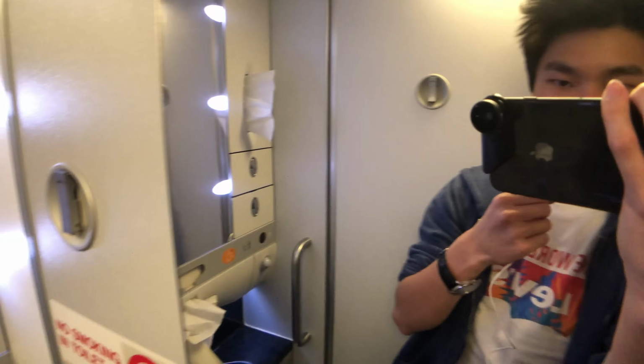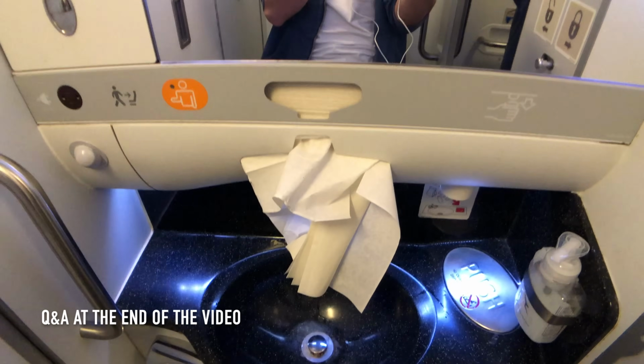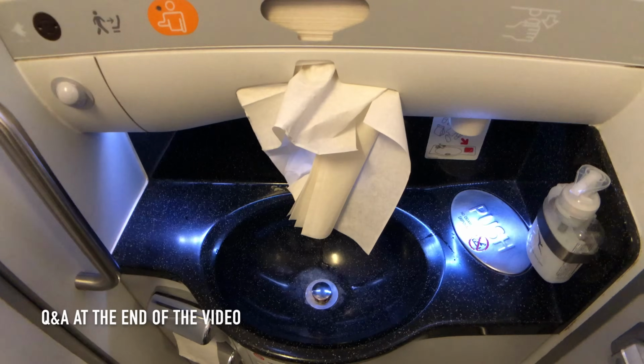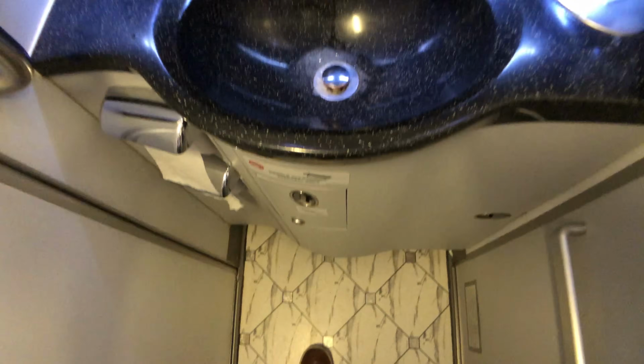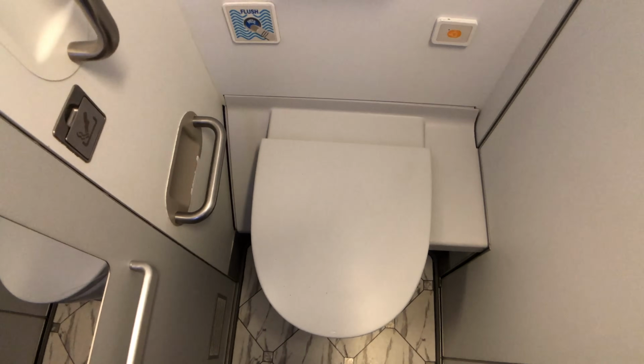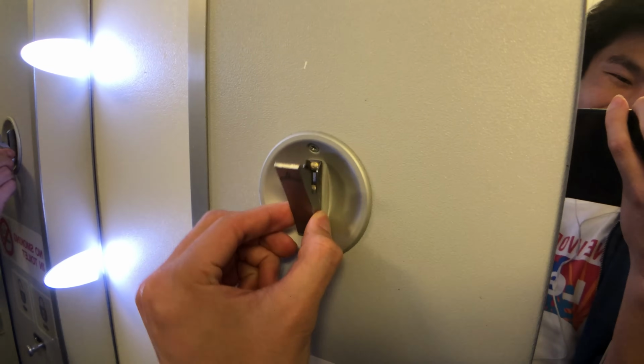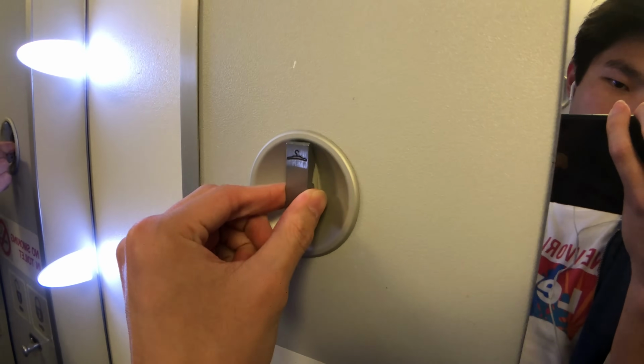Hello from Qantas Airbus A330-300 Lavatory. This one is located in the middle of the plane between the 2 economy class cabins. The size is quite decent here, it's not too small, you've got a bit of space to move around. There you have the toilet seat, and up here next to the mirror you have a coat hook.